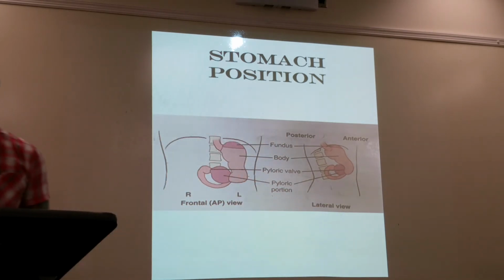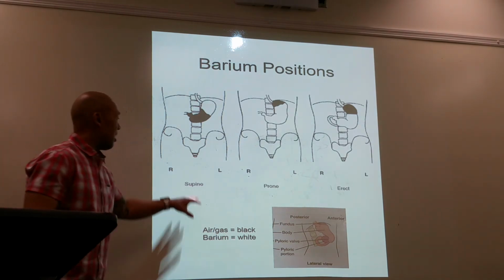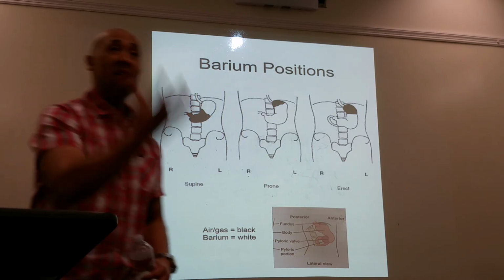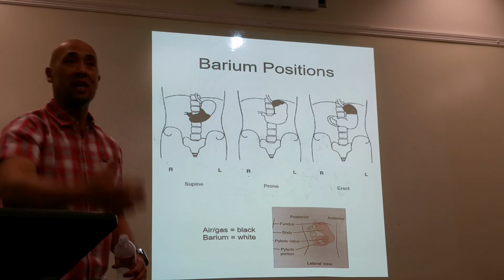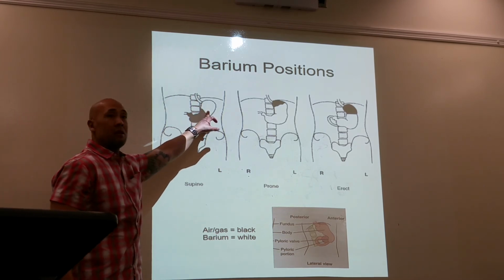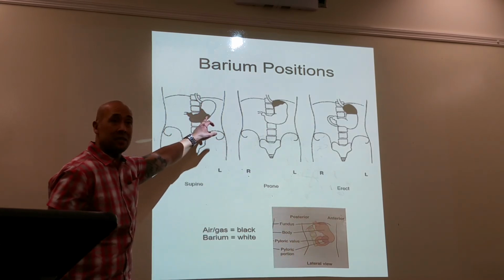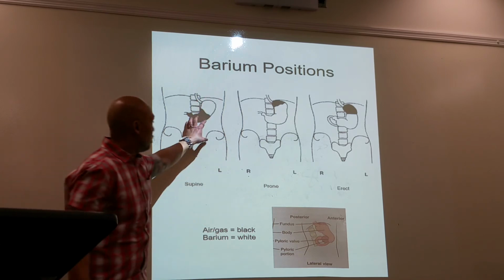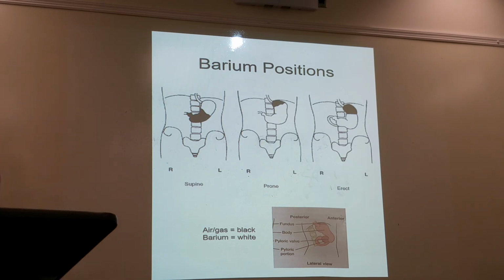Okay? So, if the patient is on their back, okay, heavy material is going to go down, light material like air is going to go up. So if they're laying down, because we said the fundus is towards the back, the barium is going to sit on the fundus, while air rises to the body and the pyloric portion. Everybody got that? Yes.